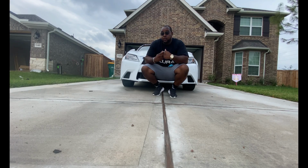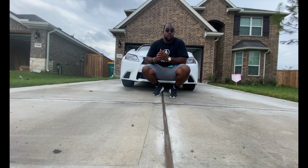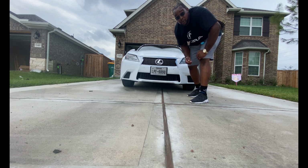I'm Jonathan from Brother Reviews, and behind me is one of my dream cars, and I came all the way out here to Houston, Texas, just had this opportunity to drive it. So, without further ado, this is the 2015 Lexus GS350 F-Sport.